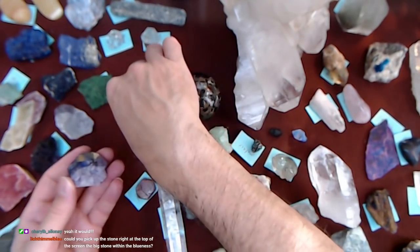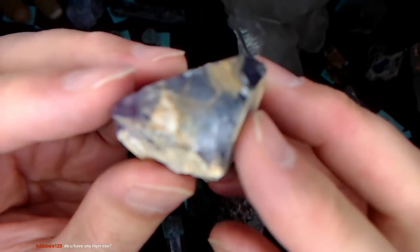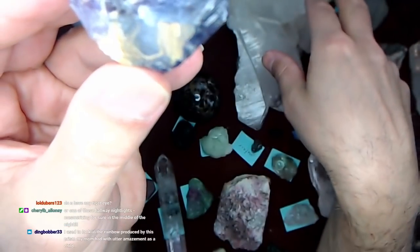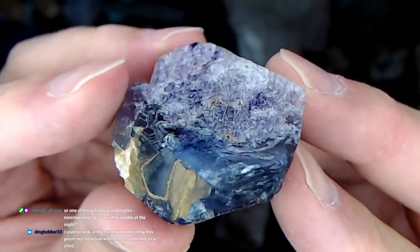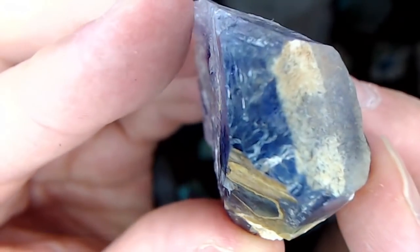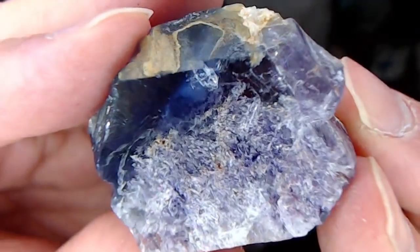Let's take a look at this one. This is possibly fluorite. That's what we're thinking it is. Okay, let me turn on the lights again. You could pick up the stone right at the top of the screen, the big stone within this one. Yeah, I will as soon as we clear up a little space here. Yeah, mesmerizing for sure in the middle of the night. We think this is fluorite, or my partner thinks this is fluorite.